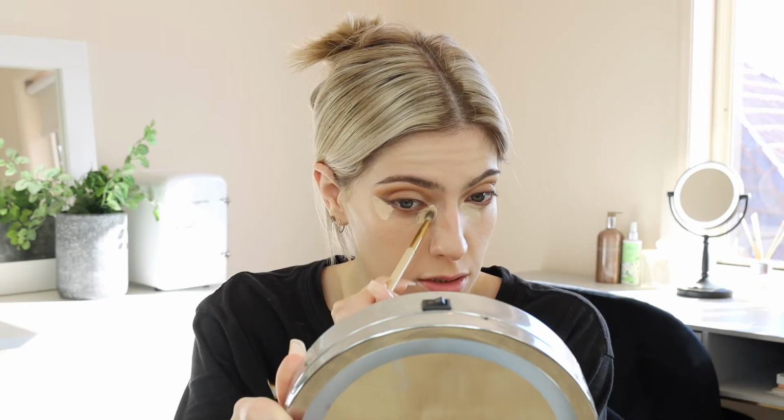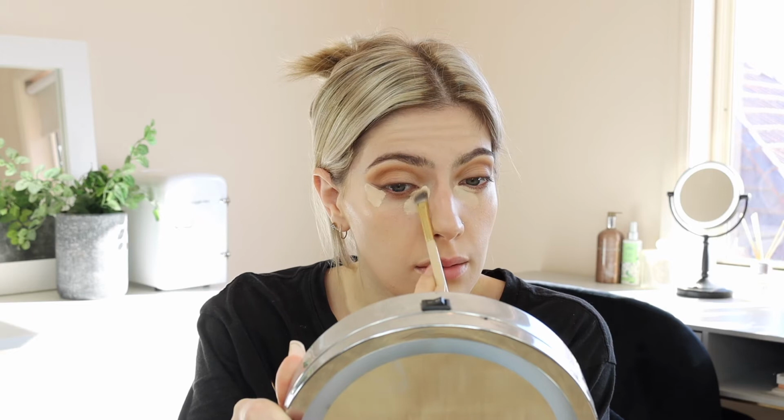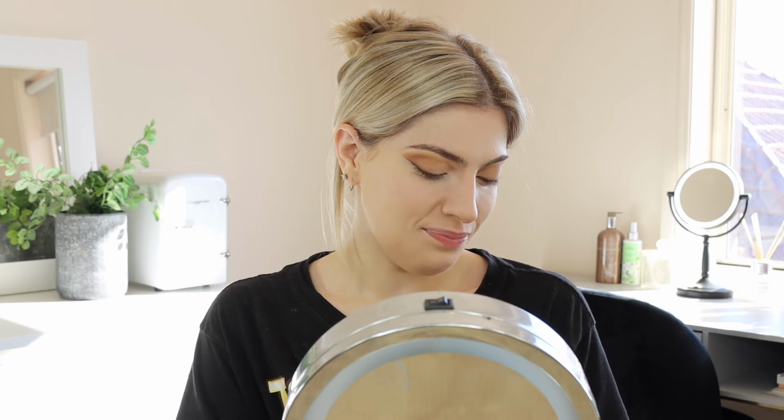Now for my eyes, I've been trying a new technique out as of late. This is just a BH Cosmetics fluffy brush. I've had it for ages. What I like to do is pat that in with the brush. This is what I do before I go in with my beauty blender. I feel like I put a little too much. Alright, now that the concealer is done, I'm going to go in with a cream bronzer.